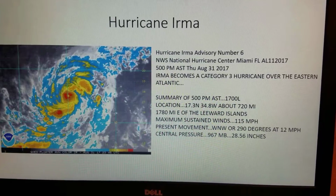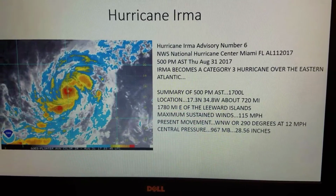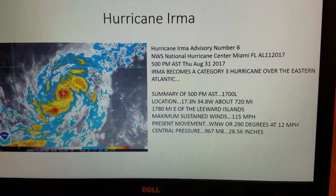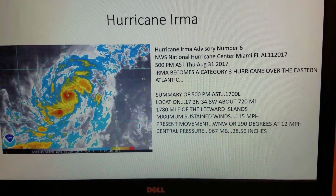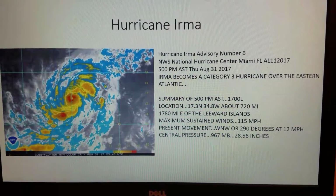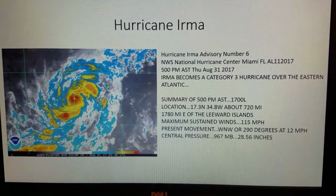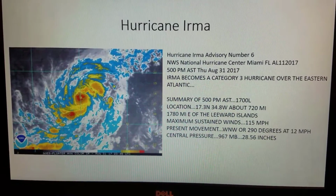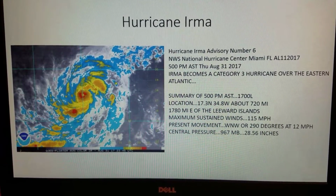So this is the latest bulletin from the National Hurricane Center out of Miami, Florida, as of 5 p.m. Atlantic Standard Time, which is pretty much the same as Eastern Daylight Time. The center is at 17.3 north, 34.8 west. It's about 1,780 miles east of the Leeward Islands, with maximum sustained winds of 115 miles per hour. This is a very dangerous Category 3 storm already. The present movement is to the west-northwest at 12 miles per hour, and the central pressure is already down to 967 millibars, or 28.56 inches.